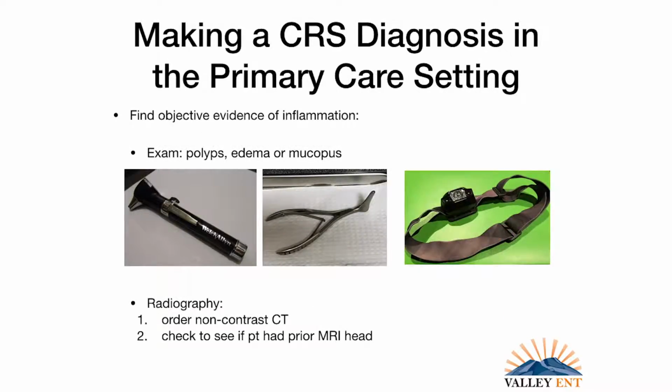Well, how are you going to make a CRS diagnosis in the primary care setting? Because you've got to look in the area of the middle meatus. Well, you can do that on your primary care exam. You're again going to be looking for polyps, edema, or mucopus. So you can do that with a good otoscope exam with the plastic speculum. You just have to really get way up in there and look and take your time.